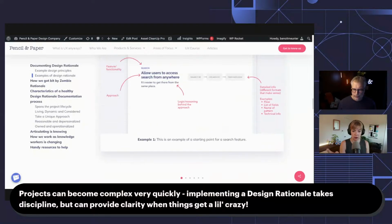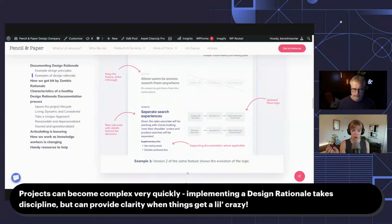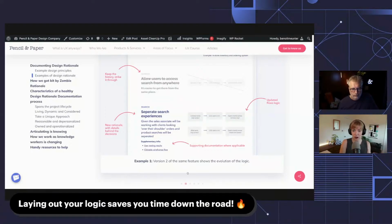So this is an in-store inventory ordering system, for example, and maybe you have discussions, you work through things, and you're like, actually, we should have separate search experiences. It is not a universal search experience. We need to separate what you search for where. So given, for example, the sales associate will be working with clients, and the clients look over the shoulder and see the orders, product searches will be separated.